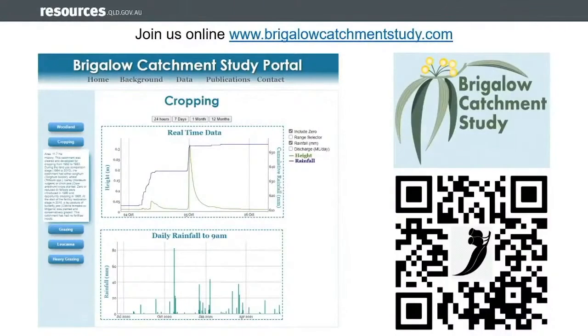And I acknowledge that the questions we wish to answer will be different, but if the Brigalow Catchment Study can assist you with your question, I invite you to join with us online via the Brigalow Catchment Study data portal. Here you can access additional information about the study, you can access the study publications, but the techiest part for me is you can view real-time data from the catchments. In this particular snapshot, October 2020, when the cropping catchment last had runoff, please visit us soon and have a look. Thank you.